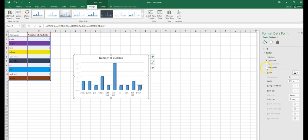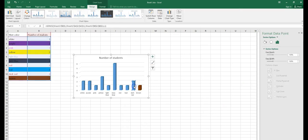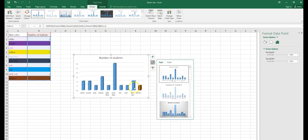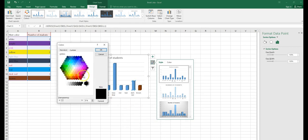Oh, I'm sorry, solid line. I don't want the line. I double click, and then I click on the one that I want. I'm going to click on this. I'm going to right click and see how it has that fill can. I'm going to change it. This is dark red. I want more colors.